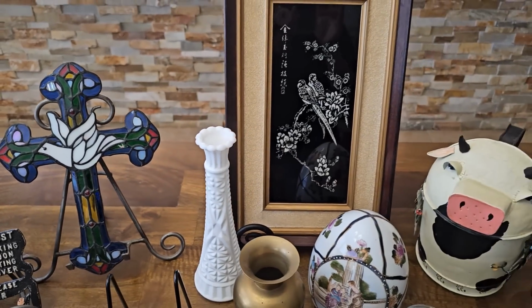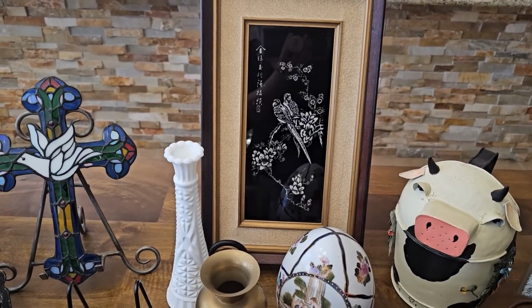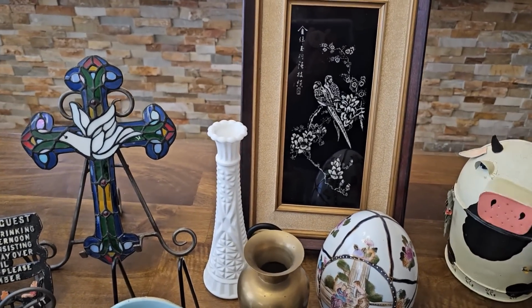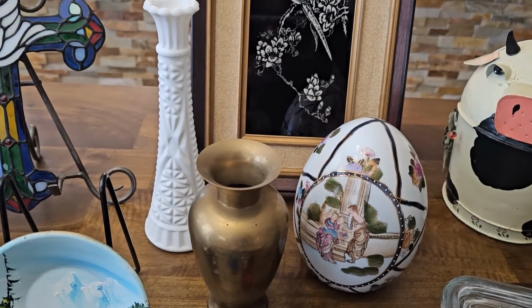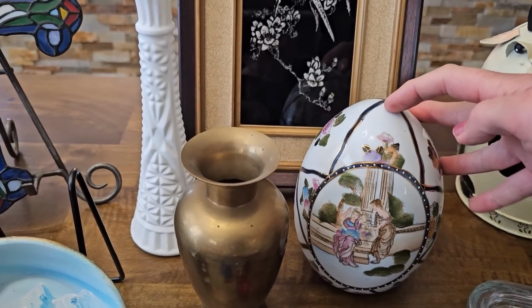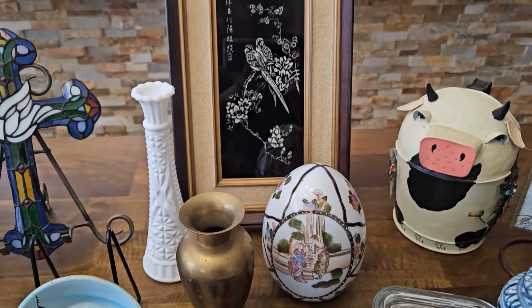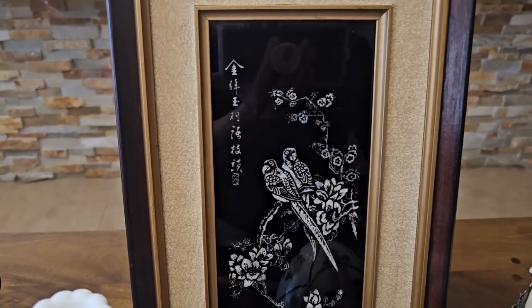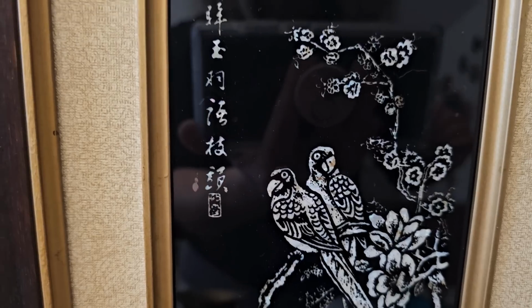Over here I have put together a little ensemble for our beautiful inlaid bird piece here. We've got a milk glass vase, a brass vase, and this lovely painted egg. I thought the colours went really, really well together. And as you can see over here, the birds are inlaid shell.